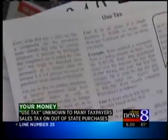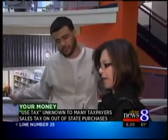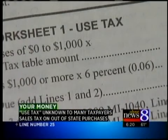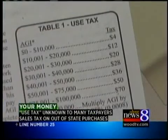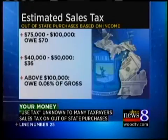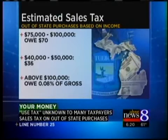state. Tyran Williams had a friend prepare his taxes. He doesn't recall if he wrote a figure on line 25, declaring the 6% sales tax on purchases he made online and out of state. If you don't keep receipts, the state provides a handy estimate for you. If you make $75,000 to $100,000 a year, for example, it assumes you bought $1,200 worth of items out of state, and so you're supposed to put $70 on line 25.